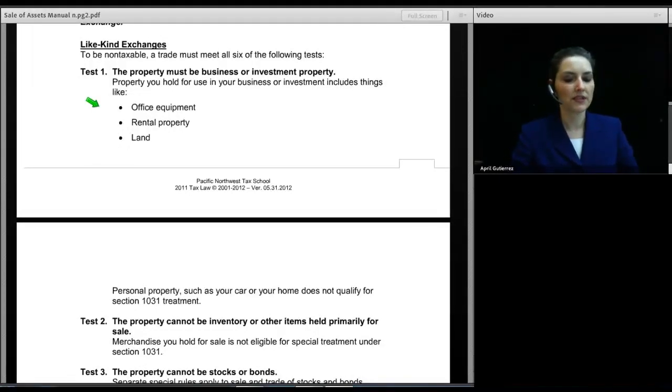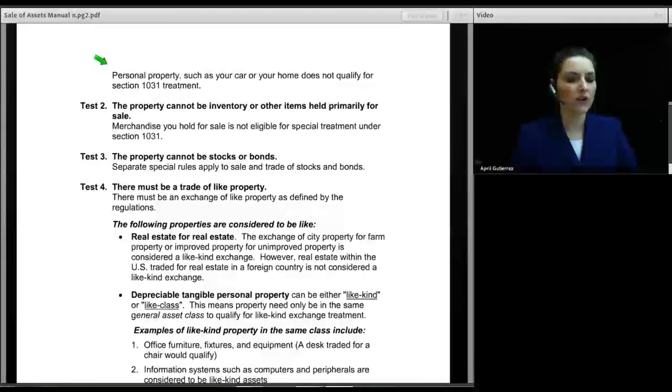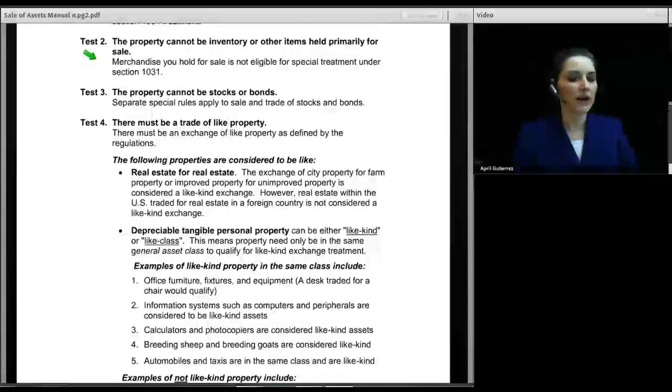Property you hold for use in your business or investment includes things like office equipment, rental property, and land. Personal property such as your car or home does not qualify for Section 1031 treatment. Test number 2, the property cannot be inventory or other items held primarily for sale. Merchandise you hold for sale is not eligible for special treatment under Section 1031.